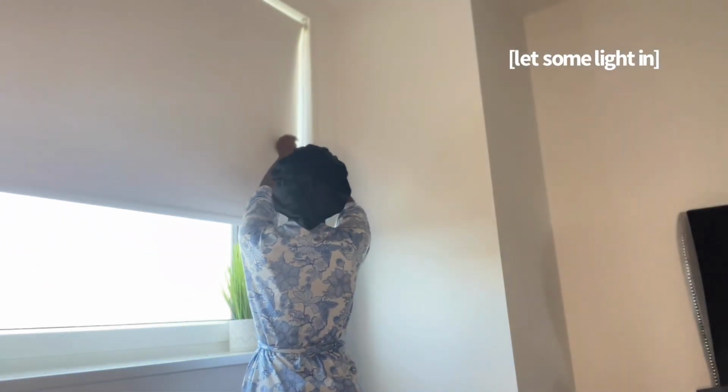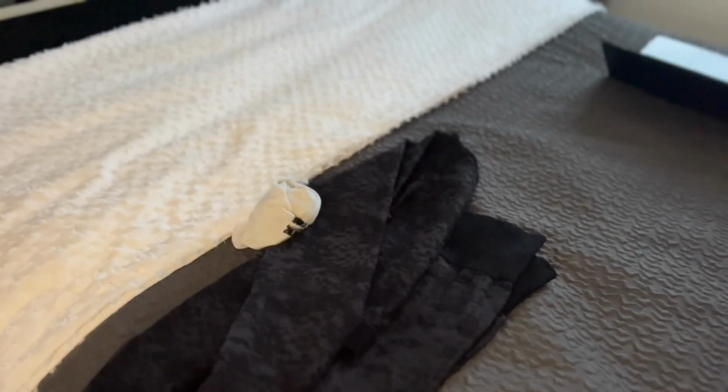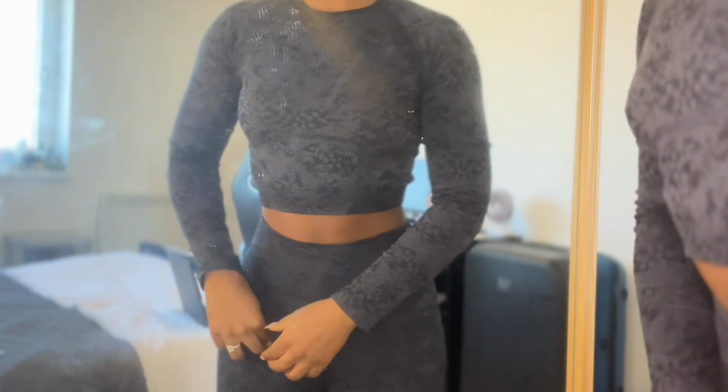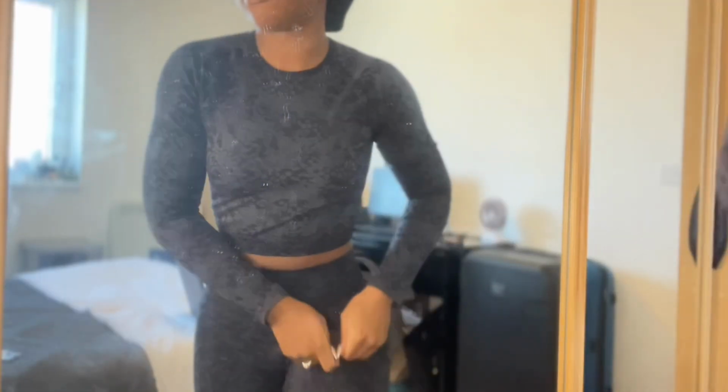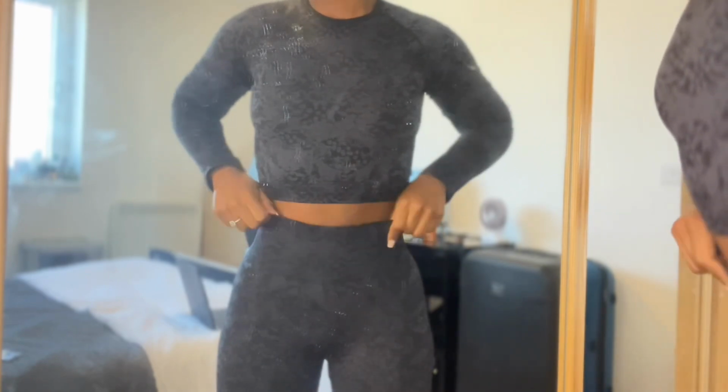So the next thing I like to do is open my blinds and let some light in. This just makes it a lot easier for me to wake up naturally and then also not go back to bed. So secondly, I like to get my gym outfit ready. If I don't go to the gym, I'll go for a walk, but I will still wear my gym gear just because I find it very comfortable to walk in. So that's what I do.